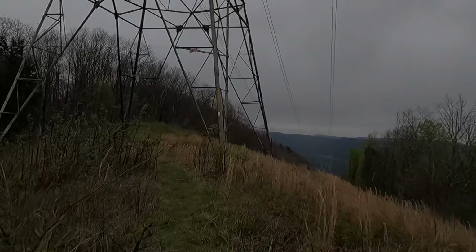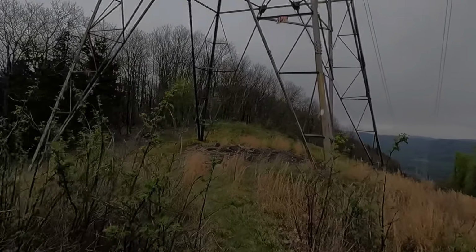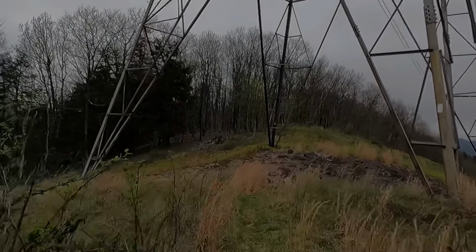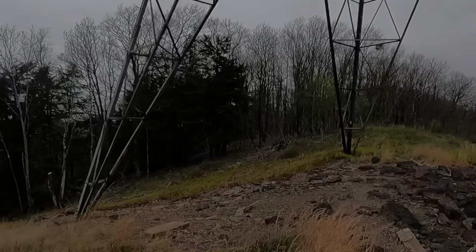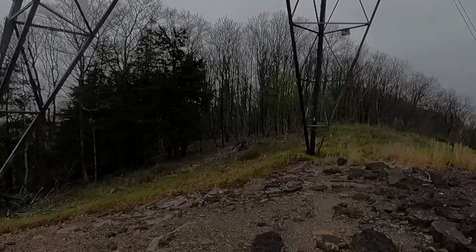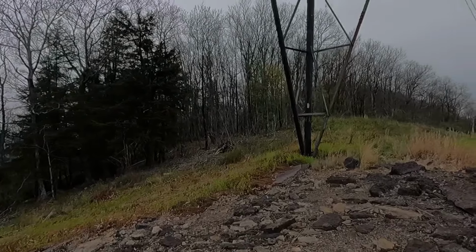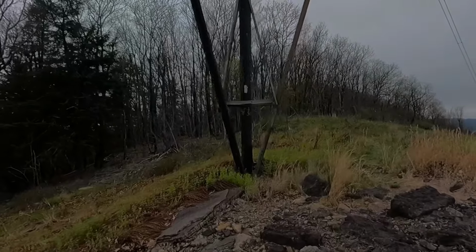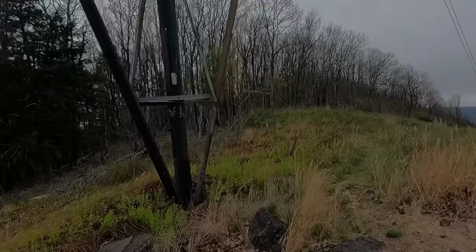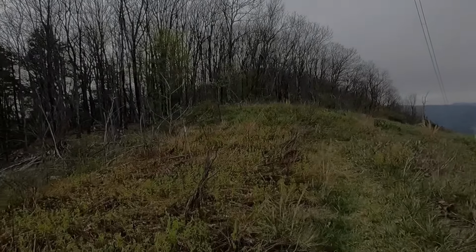First off the bat, we are crossing under some power lines. And what else are we going to see today? We're going to pass by a shelter where probably a lot of people stayed. We're going to be hitting the Eastern Continental Divide, and we're going to be crossing a treacherous water crossing today, so that's exciting.